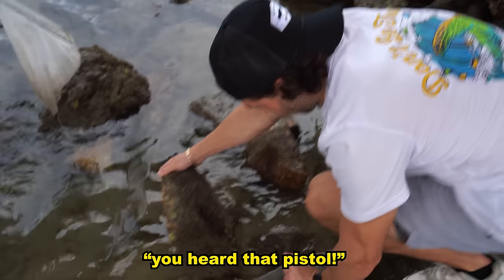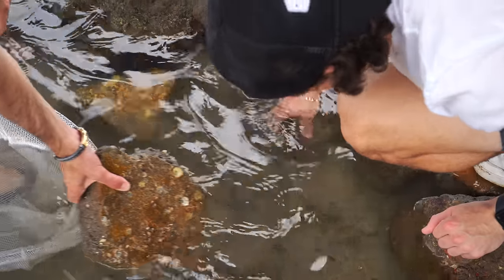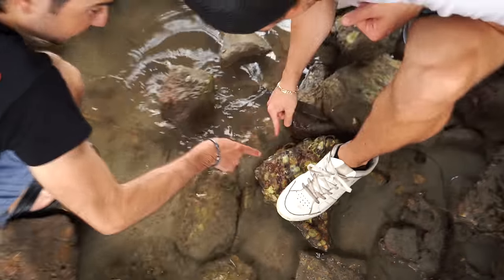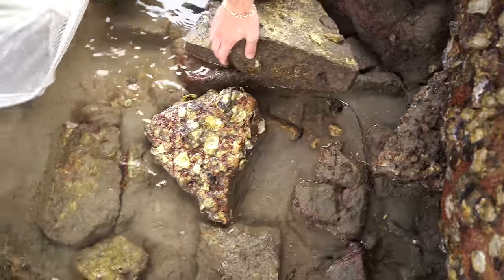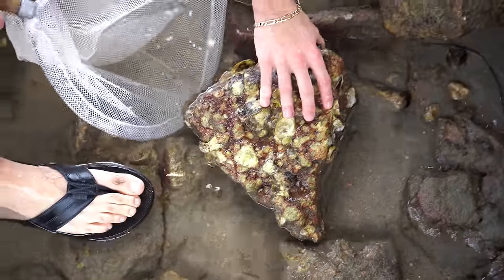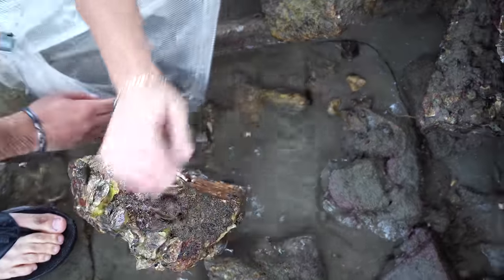Oh, there he is. I heard it. Jack, over here. I heard him. He's somewhere. You heard that pistol. I did. I see him, Jack. He's there. There he is, right there. Right under this rock. Under this rock right here, Jack. That's a pistol. Mantis shrimp. I think it's a mantis. Might be a mantis. This one right here, Chris. I know, but you gotta be quick. I know, I'm gonna try. Just watch where he goes. It's right there. It's a pistol. Get him, Jack. Get him in the net.